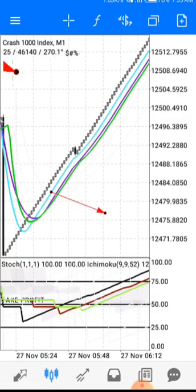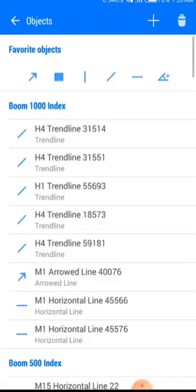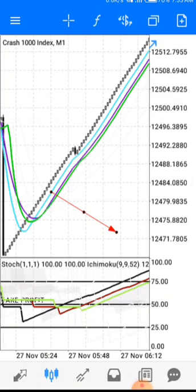If you want to buy, we only buy when the Ichimoku is at the 25 level here. That is where we will buy. But if the Ichimoku is around 50, don't buy because it's a very risky trade. But if it is at the 25 level, you can buy. But today we are not talking about that. We only want to discuss how to catch spikes using these strategies.